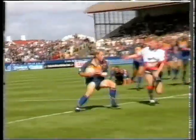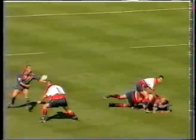Brown, a lovely little pass in behind. And Anton Oliver ranging out wide. Wilson trying the inside route out to Middleton. And Middleton back into Jeremy Stanley. Try number two for Jeremy Stanley, and try number seven for the Highlanders.